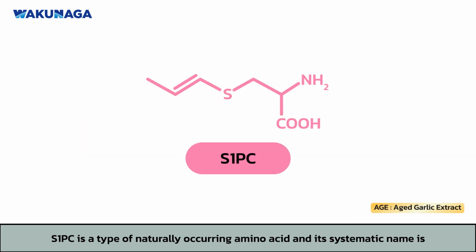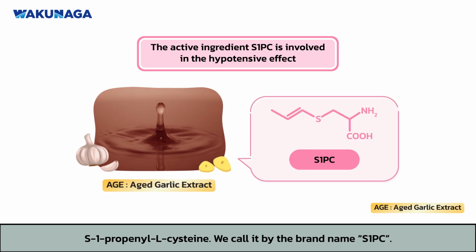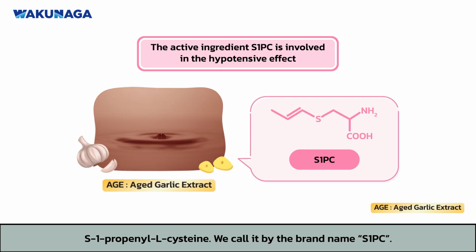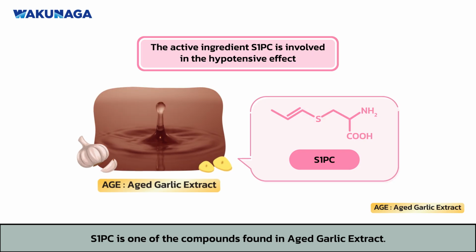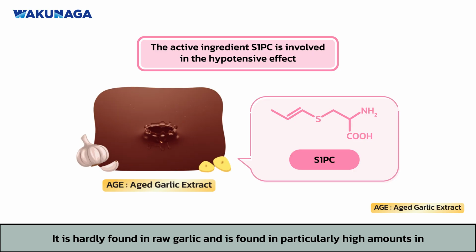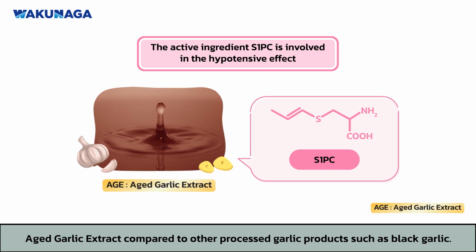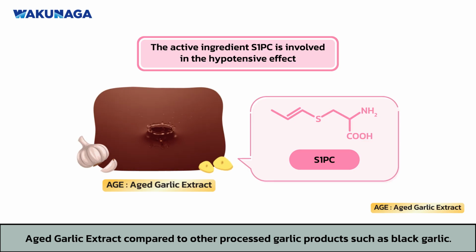S1PC is a type of naturally occurring amino acid, and its systematic name is S1-propenyl L-cysteine. We call it by the brand name S1PC. S1PC is one of the compounds found in aged garlic extract. It is hardly found in raw garlic and is found in particularly high amounts in aged garlic extract compared to other processed garlic products such as black garlic.